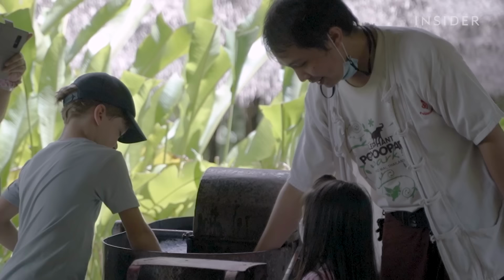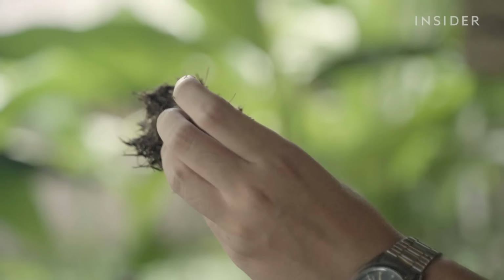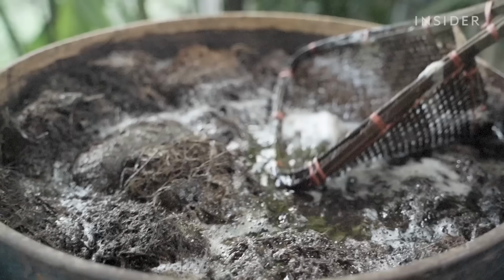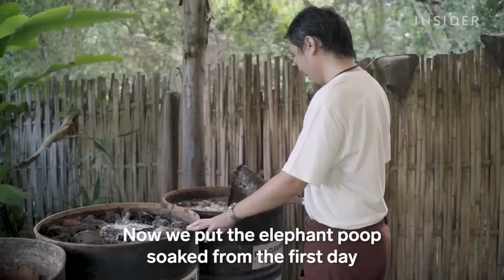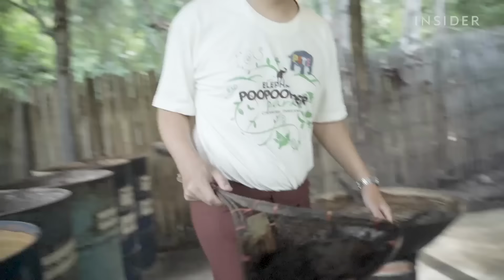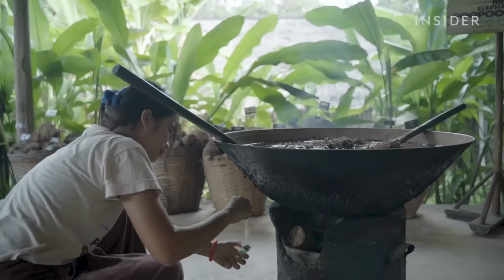It feels good. It's a poo-poo caca. But seriously, how do you clean up caca? Well, first, Pete soaks it overnight in water to remove sand, clay, and rocks. Then the soaked dung is washed again, three times in total. The company uses no chemicals or bleach.